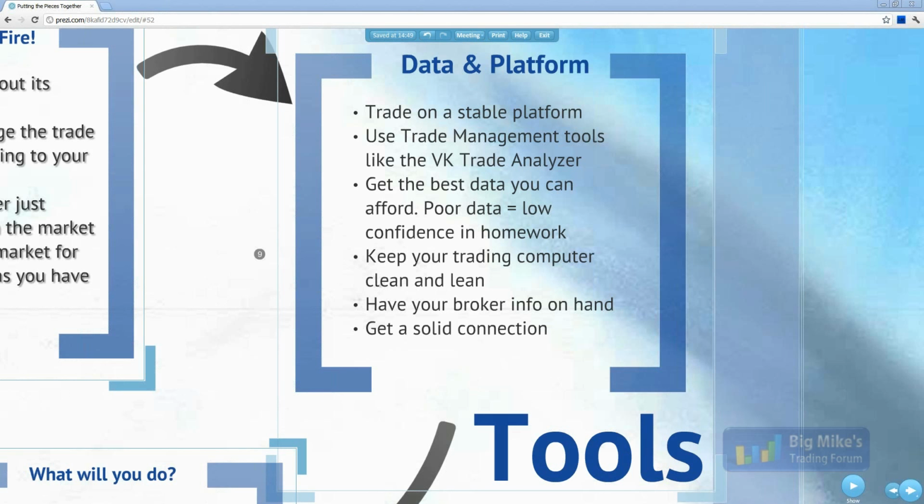A lot of times you have a lot of software packages out there and a lot of analytical tools that allow you to take past historical data and review that and see what your MFE is, your MAE, your total risk on the day, and the way your performance statistics measure up. But with the VK Trade Analyzer, we've taken it one step further. Actually, we haven't. FT has developed this thing from scratch with his own personal knowledge, which is really quite amazing.